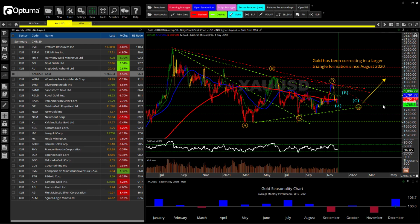Okay, rather than trade directly in the precious metal, I propose that you take a look inside the GDX Gold Miners Index ETF. Now, sure, you could trade GLD or the GDX ETF straight out, but combining relative rotation graph technical analysis, we should be able to narrow the field even further to identify the strongest stocks in this subgroup.